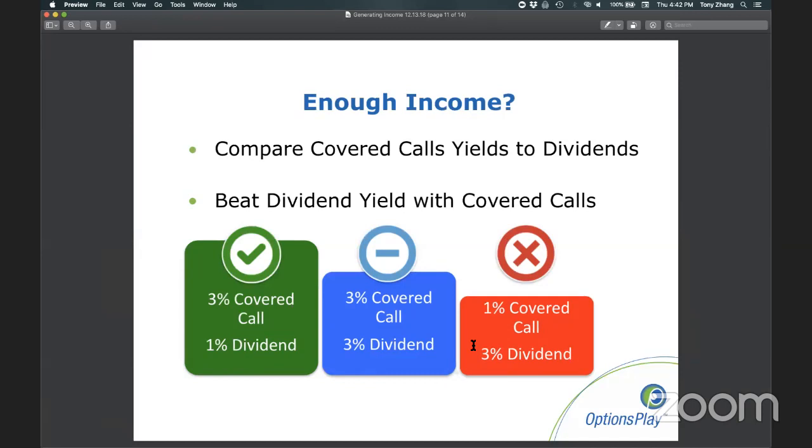So now that we've looked at choosing an expiration date and choosing a strike price, once you've selected an expiration date and strike price, how do you know if you're getting enough income? The easy answer here is actually quite simple. You just want to compare the covered call yield on the covered call that you sold to the dividend yield of the stock that you're selling the covered calls on.